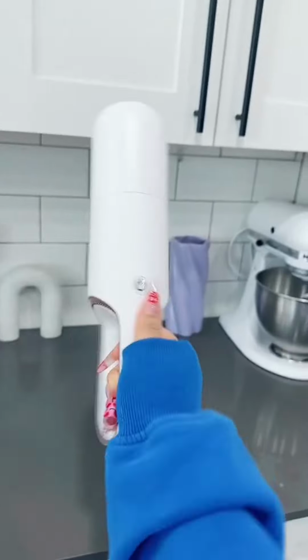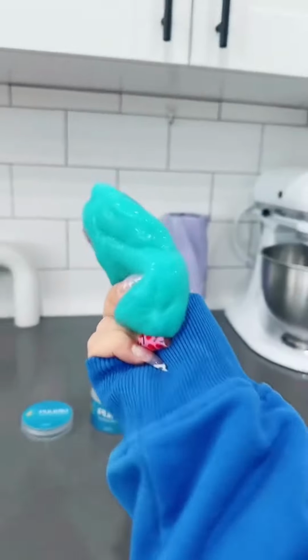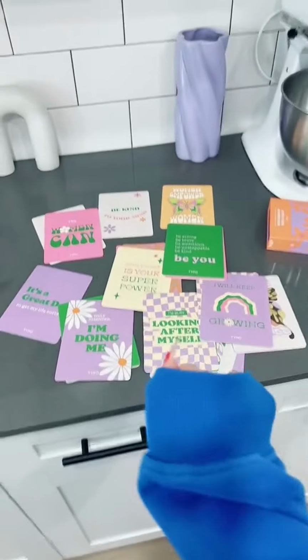For some reason, I like eating in my car, so I got a vacuum to pick up the crumbs. Mini trash can, so I stopped throwing stuff on the floor. I got the car slot. Hopefully, it actually works. I like to keep affirmation cards in random places, so I got these for my car. These are some of them. I think they're so cute.